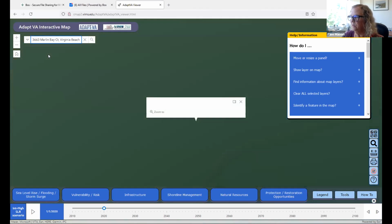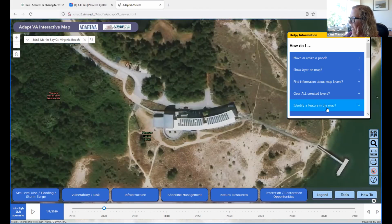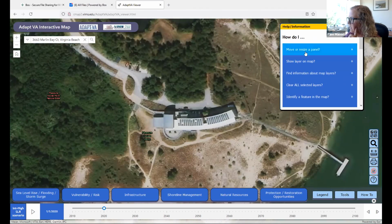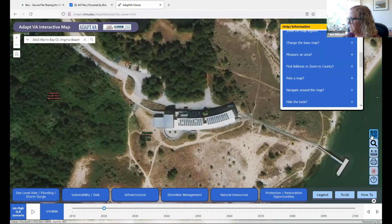So you can zoom in, obviously, as I just did, so you can type anything. And here's your how do I, which is really great because you can do some measurements on the map. You can see the layers. You can find out about all the information layers. You can select layers, show the legend. You can change the base map if you ever wanted to do that.